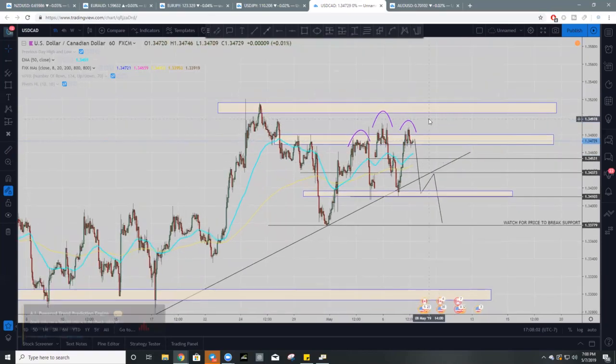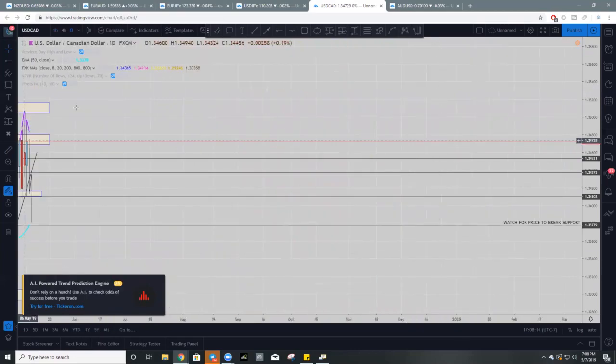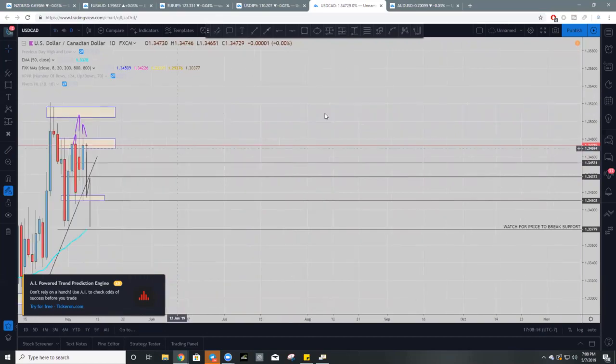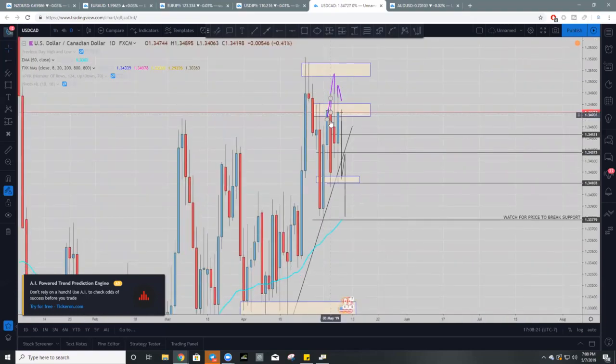What I'm looking for right now is basically for this head and shoulders pattern to play out. I'll show you guys the daily candle that just closed. Looking from that daily time frame, looking at these daily candles, we have some indecision in this range. We have 1, 2, 3, 4, 5, 6 rejections in this range. So what I'm looking for is that 7th rejection to the downside.